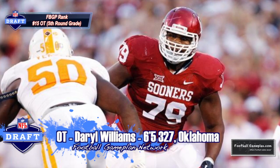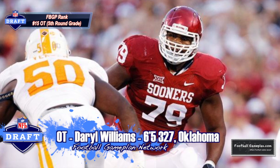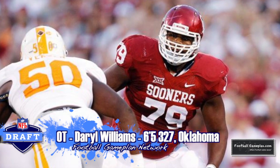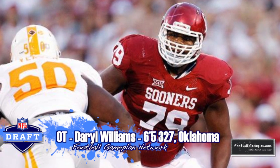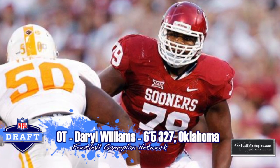And with their final pick in this mock draft, I went back to the offensive line with Darrell Williams out of Oklahoma, a guy that I believe can play on either side, either tackle spot, again, which provides value up front for Philadelphia.